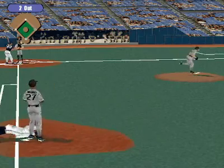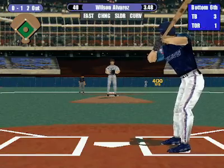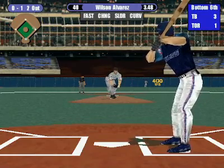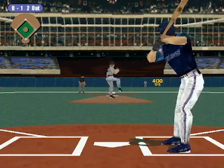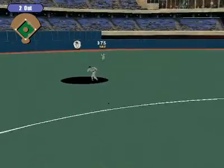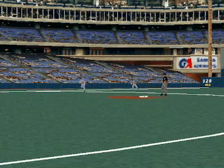Pickoff play, first base. Safe at first. Goes with the pitch down the left side. That's the third out with a man stranded.